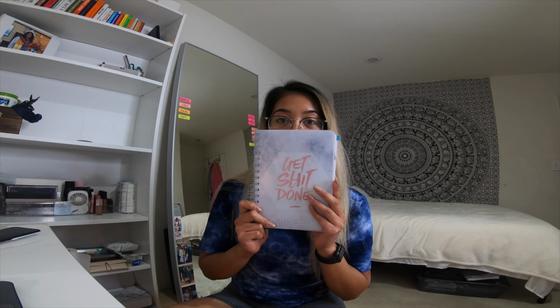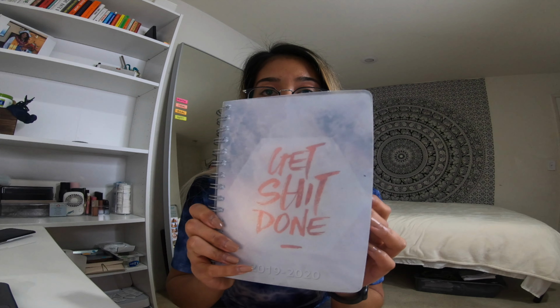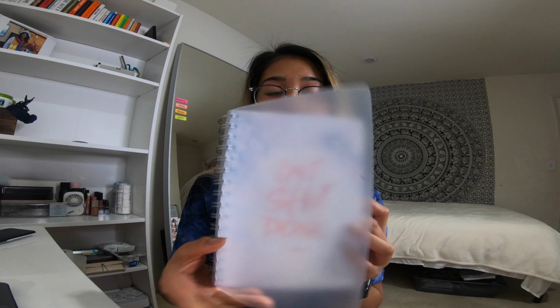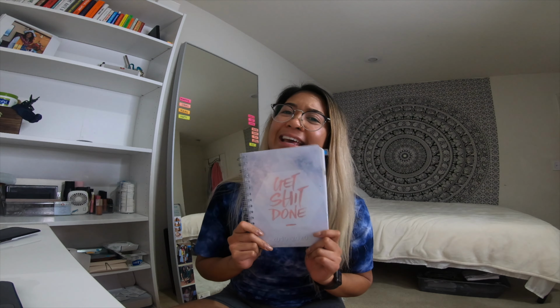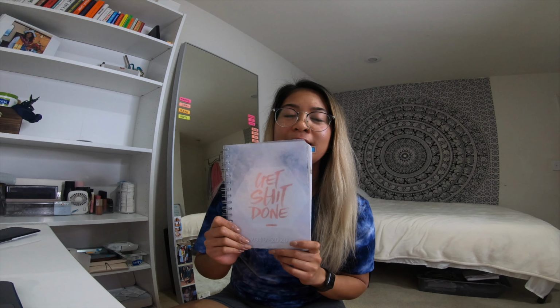So this is the planner that I have right now. I customize my own cover and everything and the design. I got this, where did I get this? I can't remember, but I'll link it down below. I really like this planner because you get to customize it yourself.